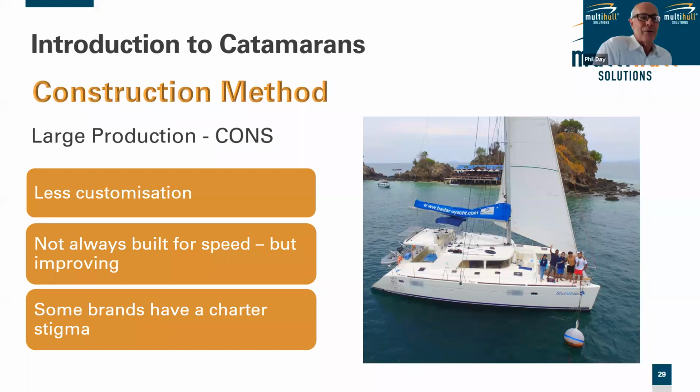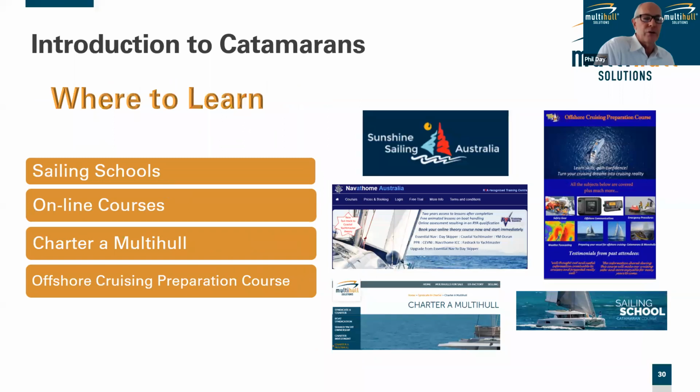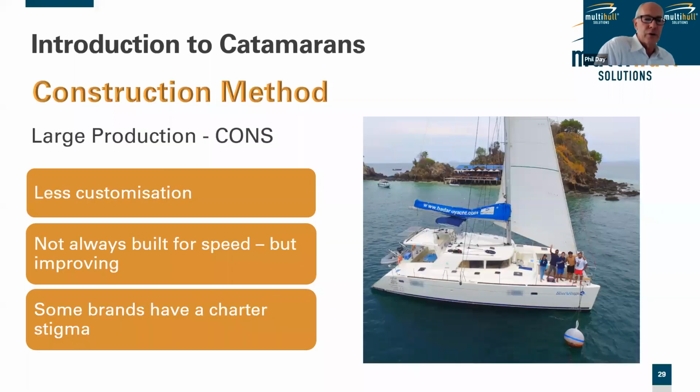Some of the brands, we won't go into various brands, but look, some of the brands are made particularly for the charter industry. They have lots of big room inside and the cost is low, but they don't sail as well and they're just not finished quite as well. So there is a bit of a stigma there, and you can come around to our boat yards and have a look around and you'll see the differences between some of these various brands, the more orientated ones for the cruising people and ones more orientated for the charter industries.